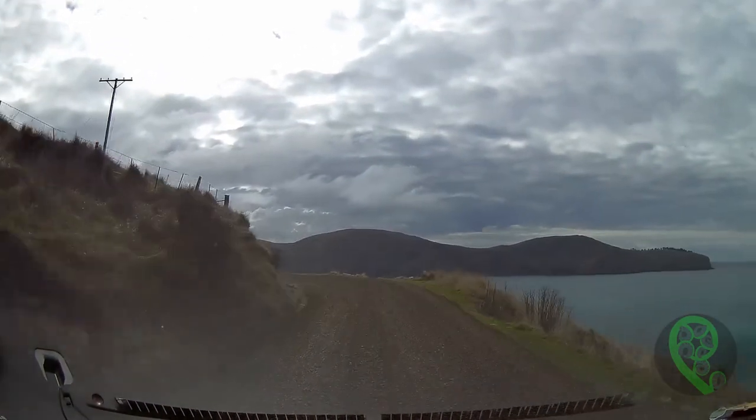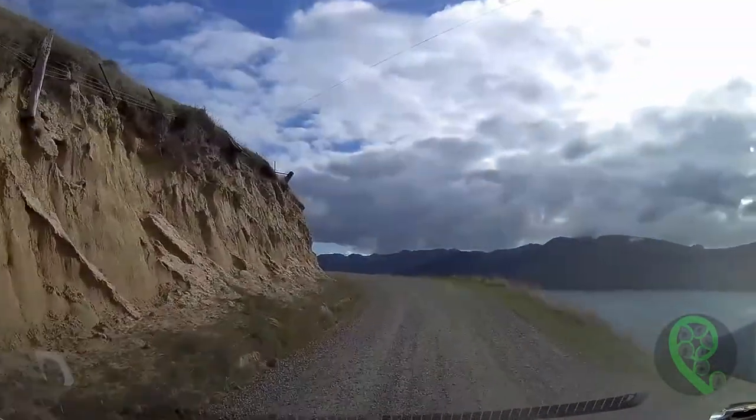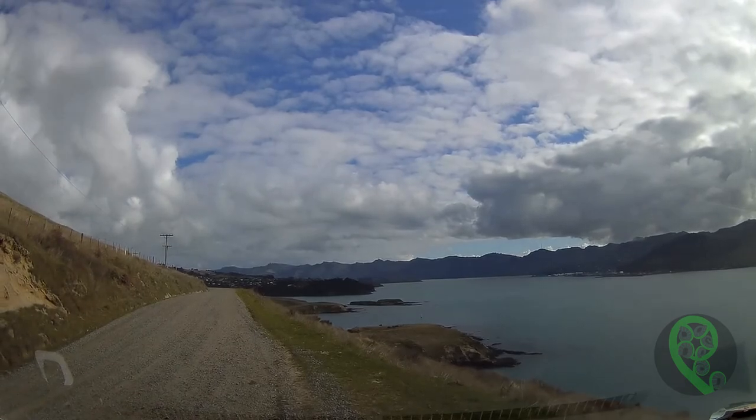And another couple of corners, and we've got a great lookout point for looking up the harbour at Teddington. And if you look over on the right hand side of the photo in the distance on the waterline, you just make out the township and port of Lyttelton itself.